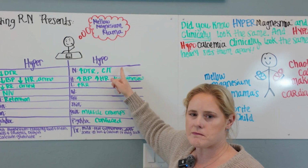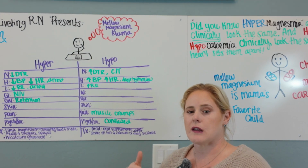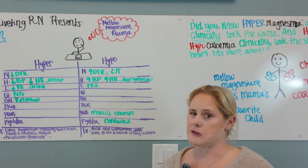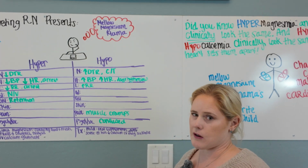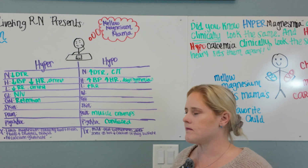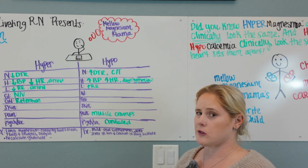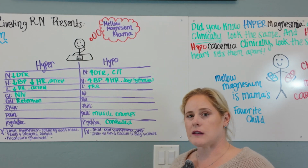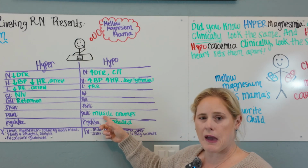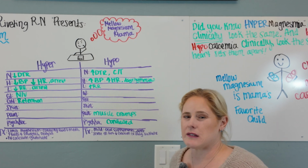Now, also what you're going to see in hypomagnesemia is increased blood pressure, increased heart rate, and dysrhythmias. So you may want to put on a tele, get an EKG on the patient, and monitor them very closely. Also, because your lungs have muscles around them, it can actually increase your respiration rate. So that's also another assessment you definitely want to look into. Because magnesium helps with muscle contraction, it's going to cause muscle cramps. So you're going to have pain because of muscle cramps. You can have muscle cramps throughout your body, but particularly in the legs is usually where we see it.